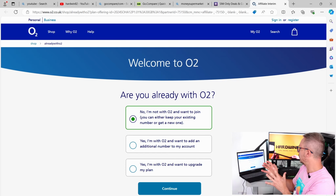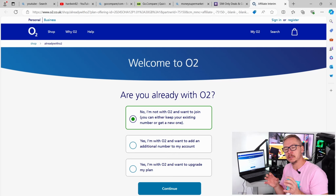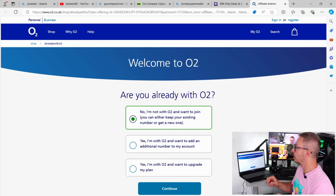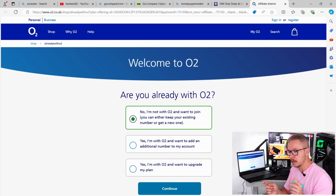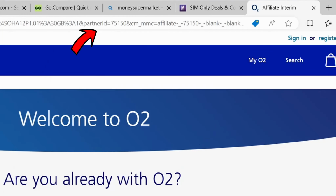I'm not doing this through Money Supermarket. Money Supermarket is just generating a special link that goes to O2. But when you go directly, like I just did, you will never see this deal. You need to go through Money Supermarket because those two are working together. O2 is giving a special discount to Money Supermarket people.